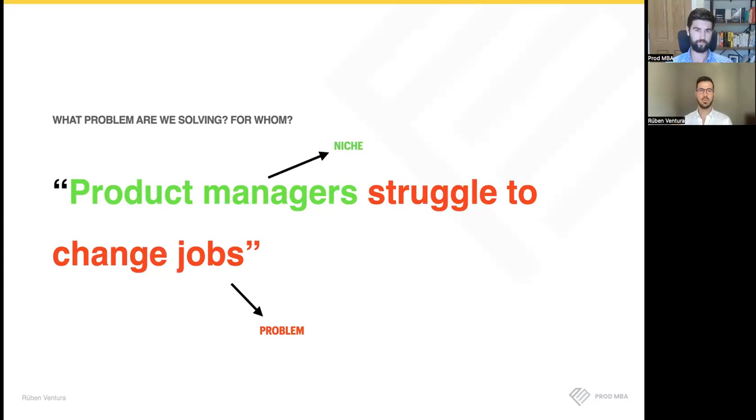So if you go to part 1 and you start thinking about the problem, what is the problem that we are solving? And more important than that, what is our niche, right? Who is the target user? So the problem statement is the following: product managers struggle to change jobs. We can actually divide this in 2 parts. The first part that you see there on the screen in green is the product managers, which is the niche. And then the second part is the actual problem. They struggle to change jobs.